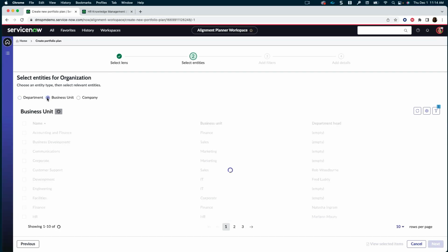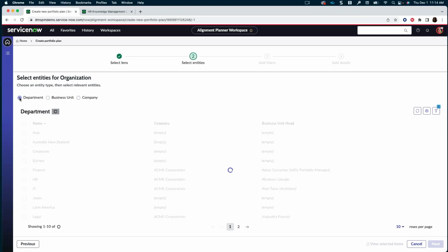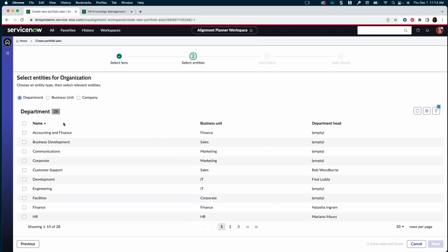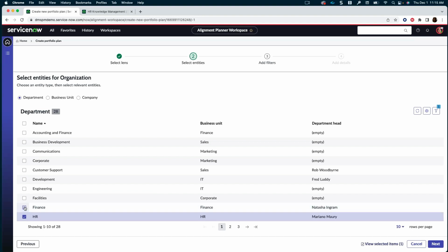If I selected business unit, it would give me a list of all the different business units here. Or company: she works for Acme, so it would just show Acme. But in this case, we have a department. She could select one or more entities from that. She's the HR department head, so she could select HR, but maybe for whatever reason she also wants to look at some related finance work. She could select that to be included in this portfolio, along with all the related work. In this case, she just wants to include HR work. So it's as simple as that.